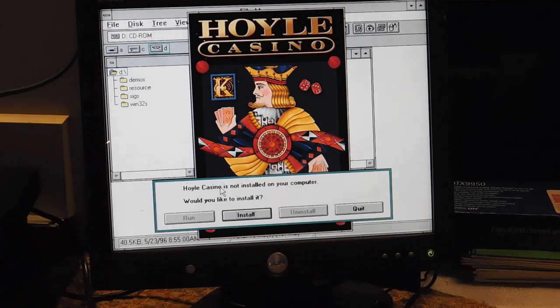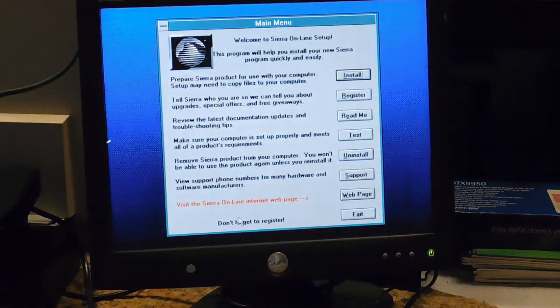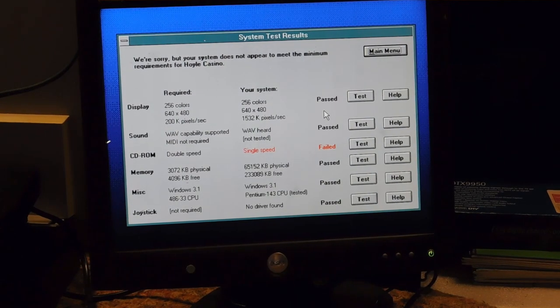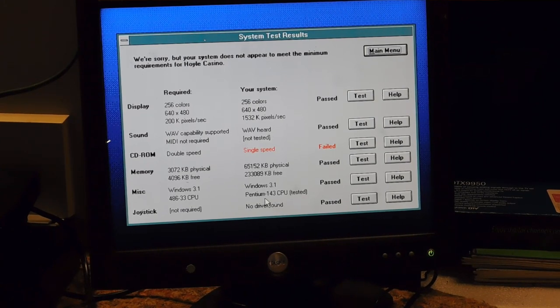Oh wow, okay. It might just be a stub that starts the installer. Okay, install it. It's apparently preparing system files. I don't know if that means it's silently updating Win32s or whatever, but we're here now. Well, yes, it would certainly appear to be looking like it is a single speed drive. And apparently we somehow have a Pentium 143 megahertz CPU. I've not seen anywhere indicating that my CPU is 143 megahertz before now, so I kind of doubt that's a thing.